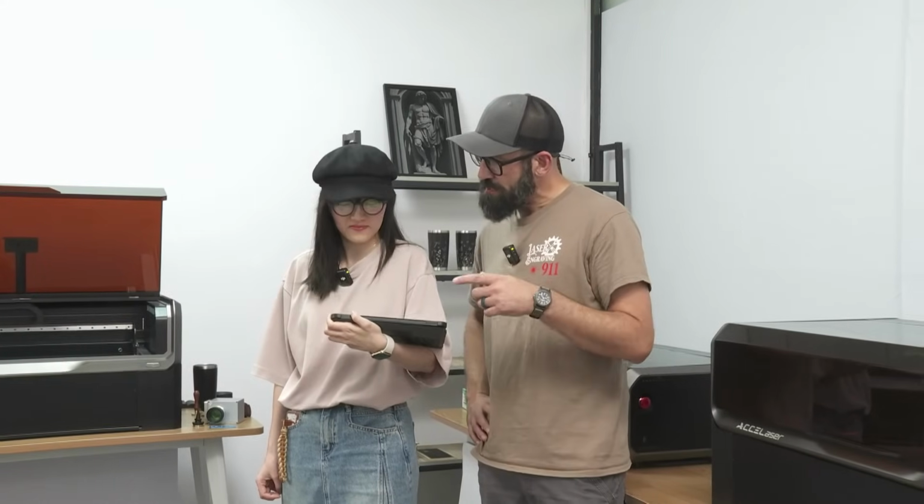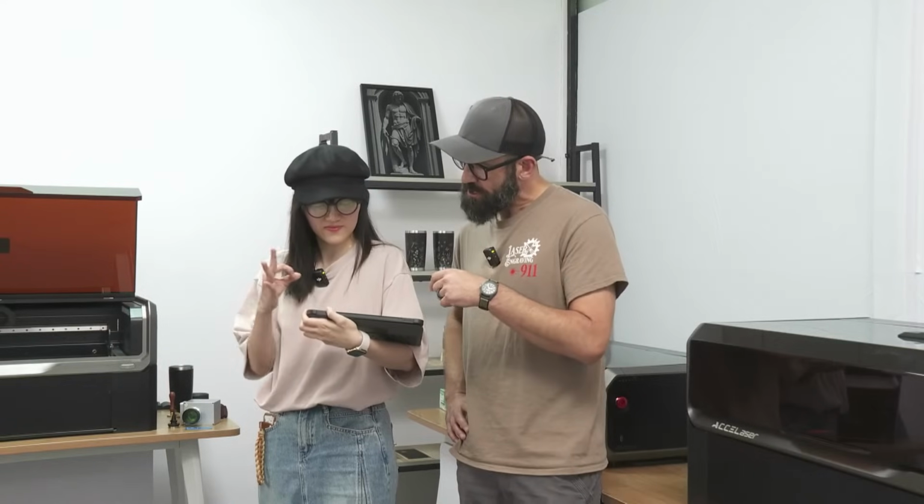What's the power on this model? Oh, that's a great question. I'll answer some questions. The Accelaser HD1 is going to come in multiple different flavors, you could say. The essential package will come with a 20-watt diode and a 2-watt IR. That's the base unit. Then the next level up is the Pro version, and that's what I believe we're using today. That one comes with a 55-watt diode laser and a 20-watt fiber laser.